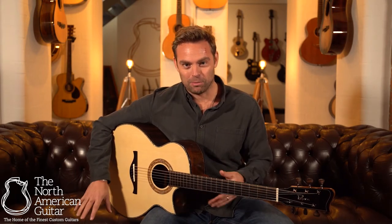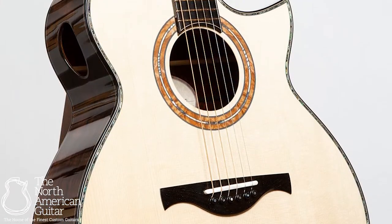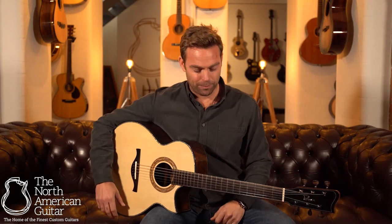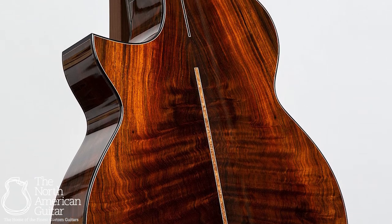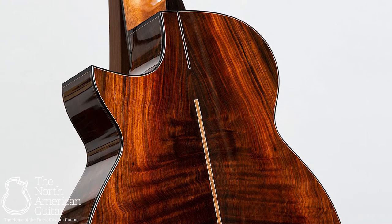Let me just go through some of the features that really make this instrument stand out. It's an Adirondack spruce top, very tight grain, so it's got a lot of snap and a lot of articulation to it. It's actually an incredibly light instrument for a small jumbo guitar, so it really is very comfortable to play. It has a breathtaking set of Brazilian rosewood for the back and sides. It almost looks like the back of someone's hair, sort of long hair.